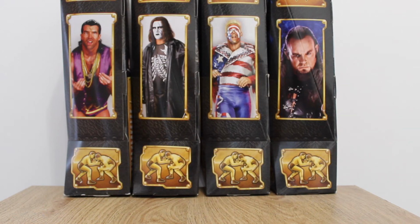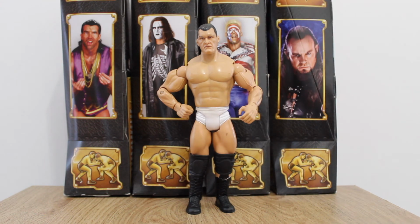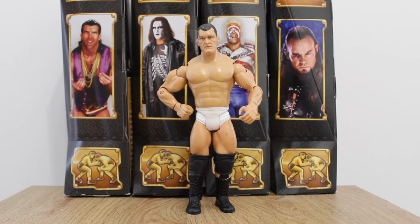Next up we have Vladimir Kozlov. So he was a Russian wrestler. He started off being in the crowd where an announcer would go up to him and ask him questions, and he would just say that he loved ECW. Yeah, that got over. Good figure, in good condition. A few marks there on the head.